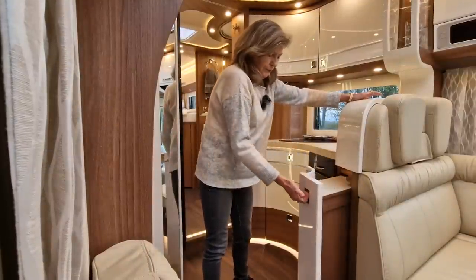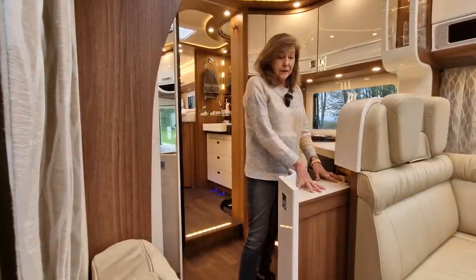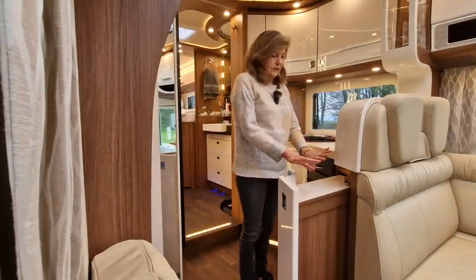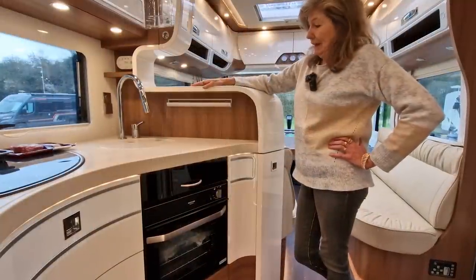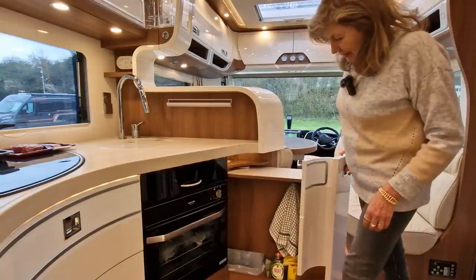This is very good. We'll show you the other side in a moment, but it adds a little bit of work surface. You can still get through, but it's really, really useful. And then combined with this and everything else in the kitchen, that is really helpful. So this is my kitchen. You've already seen the other side of this.